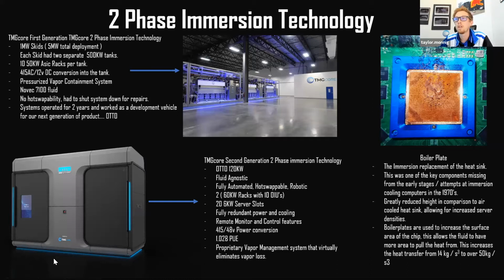Like I said, we operated this system for about 2 years. We brought in a lot of people to see it and give us notes on it. And what we did is we took all of those notes and created what you'd see below. So this is our second generation of two-phase immersion technology. It's an atmospheric unit, meaning that it breathes. It has a bellows bag that literally expands and contracts as vapor is either formed or a negative pressure is created. And it also has our patented vapor recovery system.